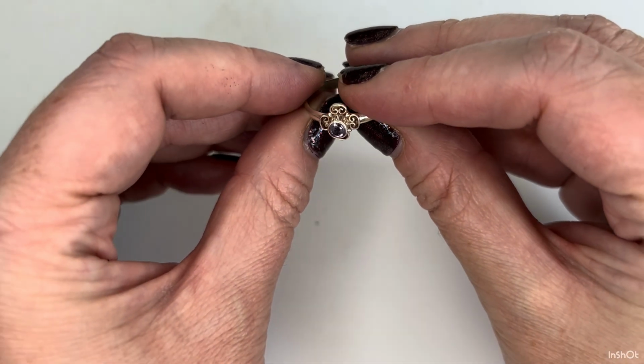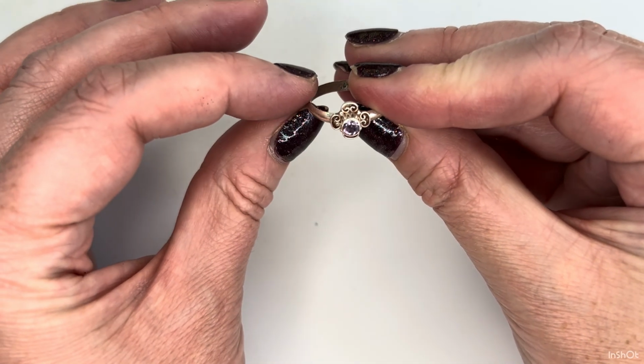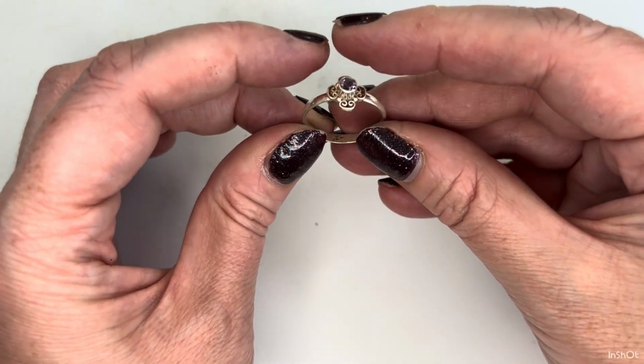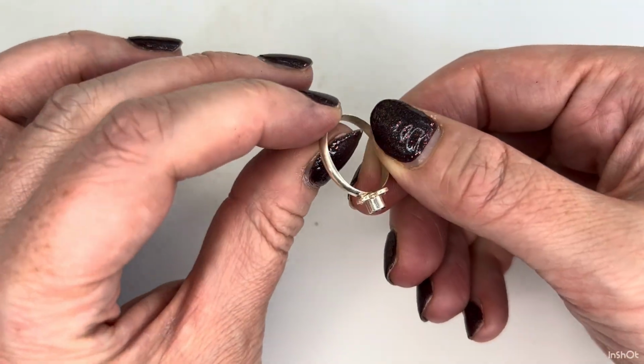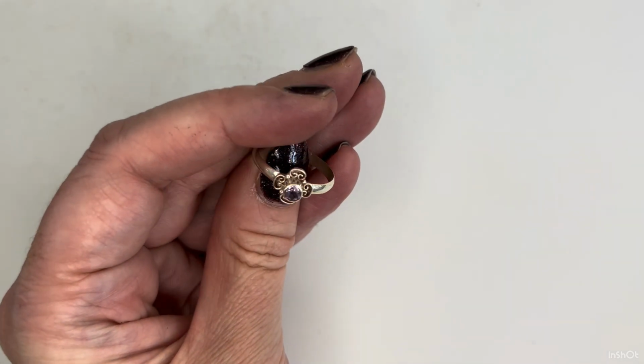And our next piece is an amethyst ring. And this is also a really dainty setting and kind of like a cross pattern around the stone. And that one's marked there, sterling band. And this one is 8 3/4. We will do 20 on that one.